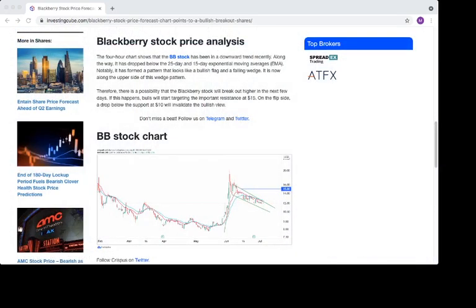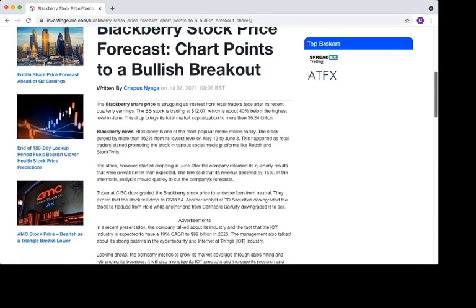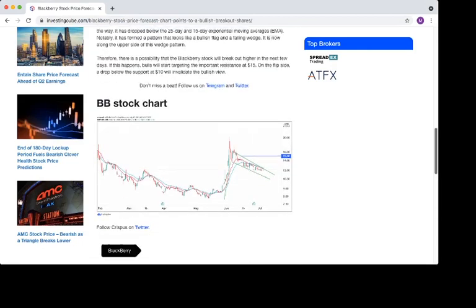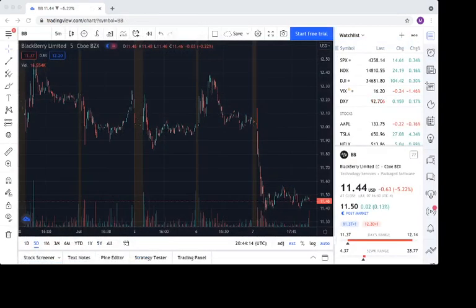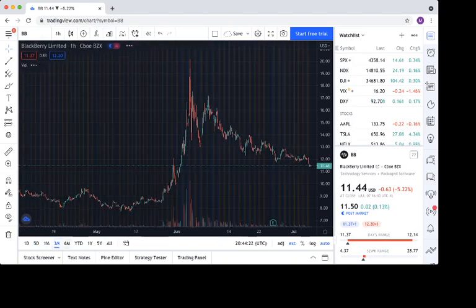And the reason is because we may be about to find a technical breakout. So we could see Blackberry, if we look at the chart, we do have what appears to be a bull flag and falling wedge pattern emerging, and we saw it. This article talks about it, and we saw it. I'll show it to you over here if I can find this. See, it's the same thing.